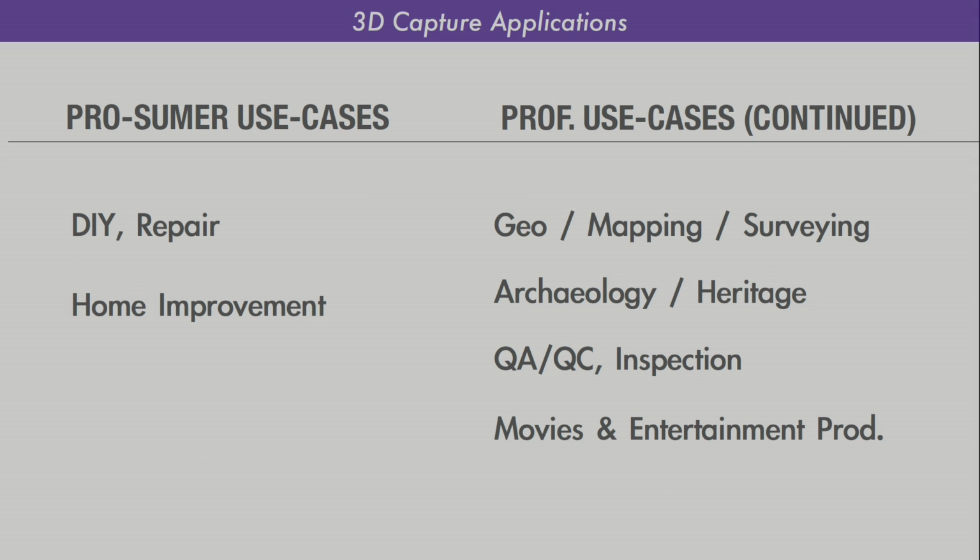Here are some more. Geo-mapping and surveying, that's a little out of our scope because we're focusing on short-range sensors. Archaeology and heritage, we have some examples of that later on as well. QA, QC inspection is also a little out of our focus because that typically requires fixed installations and very high quality, high accuracy sensors that are typically very expensive, but we'll get to that later. And also movies and entertainment production, that's also a very large customer of 3D reconstruction.